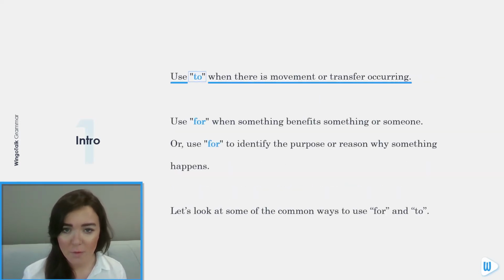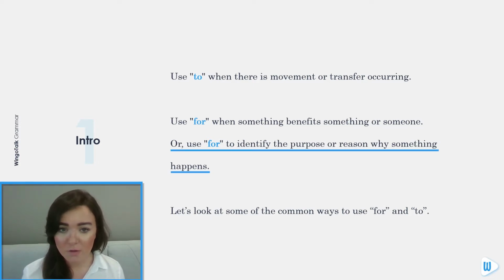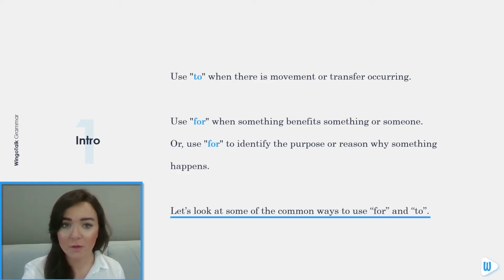Use "to" when there is movement or transfer occurring. Use "for" when something benefits something or someone. Or use "for" to identify the purpose or reason why something happens. Let's look at some of the common ways to use "for" and "to."